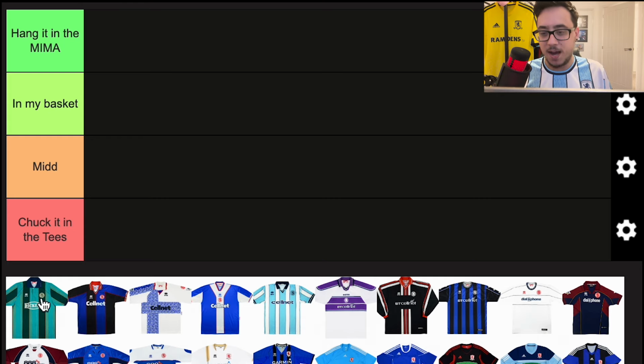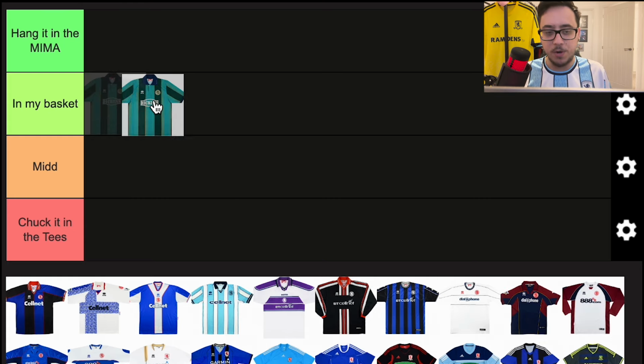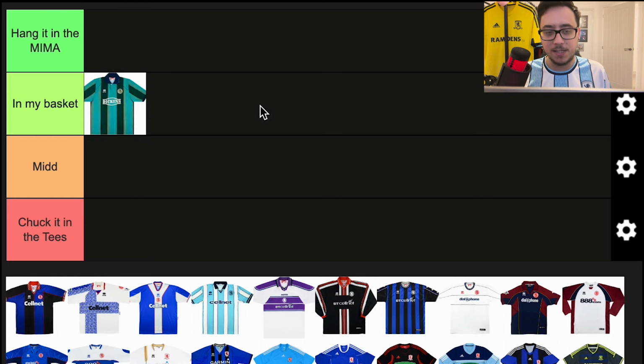Now this, I think, is a very nice away shirt. I'm going to put it in my basket, and the reason for that, I want it in my basket. It's a retro Boro shirt that I don't think's in stock anymore. I hope they bring more into stock, but I do want to get it. I missed out when they brought the retro version of this out a few months back, but I think it's a very nice Boro away shirt.